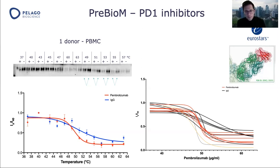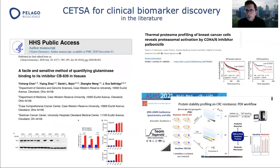In the mass spec experiments, we may find non-target biomarkers, so downstream events and so on, or simply we could explain any differences in the cellular responses. So finally, I'm just going to spend 1 minute on this slide.